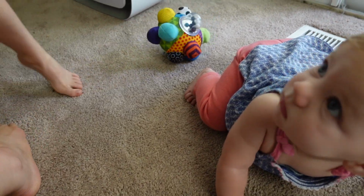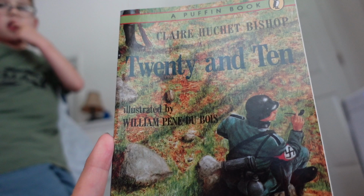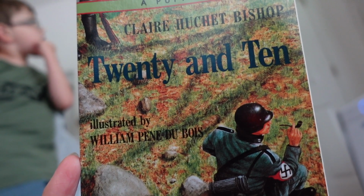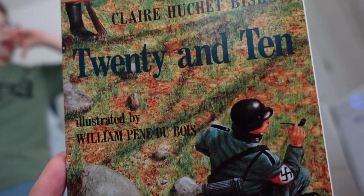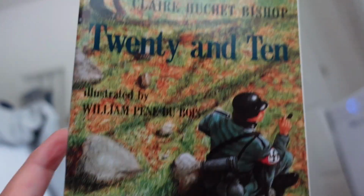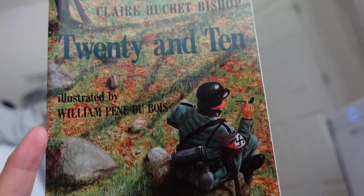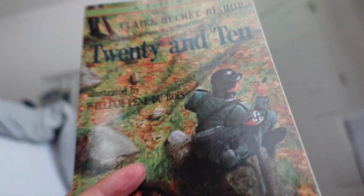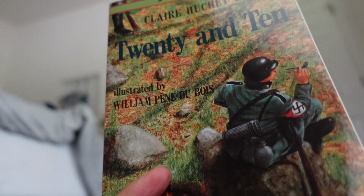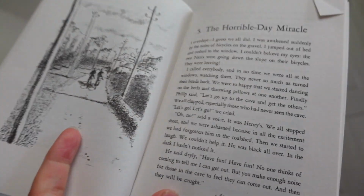So we are going to read in the bedroom on the floor. We do Sunlight for our curriculum, at least for part of our curriculum. For some of the reading, we do Sunlight. And this is my first grader's book right now. It's called 20 and 10, and it is about some children who are helping some Jewish children hide from Nazis. So I kind of like it because it exposes them to history through these stories, and he really likes it. And today we're finishing this book.